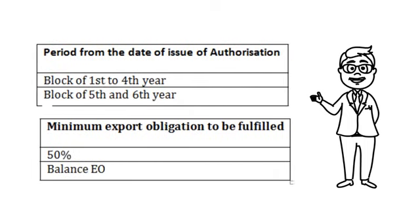Period from the date of issue of authorization. Block of 1st to 4th year: minimum export obligation to be fulfilled, 50%. Block of 5th and 6th year: balance export obligation.